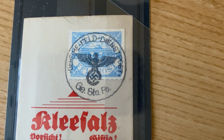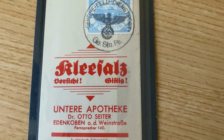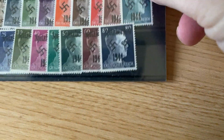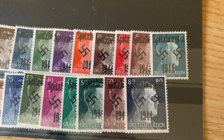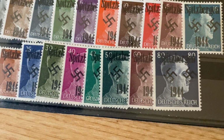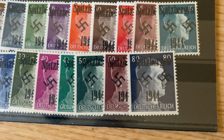Just the package, not the contents, I'm glad to say. This one, are all the stamps overprinting for Spitsberg. I believe that is in Norway. They have all of Hitler's heads in all the different values. They have quite a lot of those. Nearly every town seems to have got them.